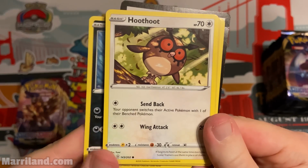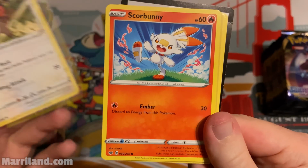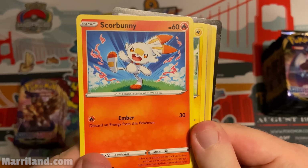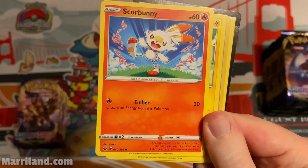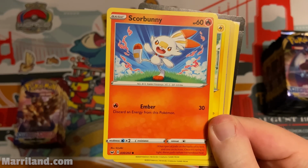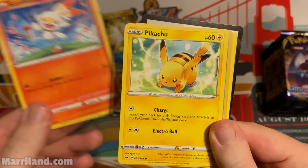Dark type Skorupi, that's cool. Hoot Hoot. Scorbunny! Discard an energy from this Pokemon. Actually, that would be really good in the Scorbunny deck. That's also a really cute Scorbunny. But yeah, discarding energy, at least in that deck, you can get it back.